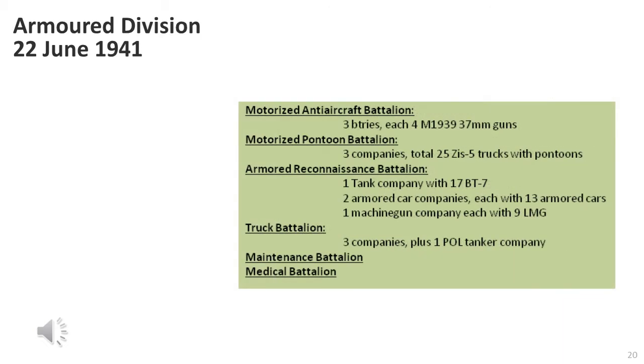Finally, we get to the support formations, which had 3 batteries of very useful 37mm anti-aircraft guns. It's interesting about the air support the Germans provided. There's certainly many accounts of German aircraft causing major issues for the 12th Mech Corps, but for the 2nd Tank Division, Russian, there's very few, if any, sources I could find which show German air attacks.